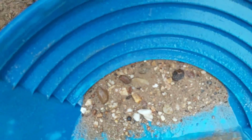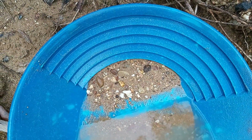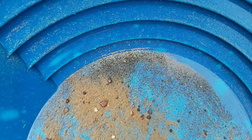This is the concentrate's worth of 5 pans. It took me 8.5 minutes to collect that, and we're going to see what kind of gold's hiding under those heavies there. Well, there you go. We've got a ton of specks, but they're all super fine.